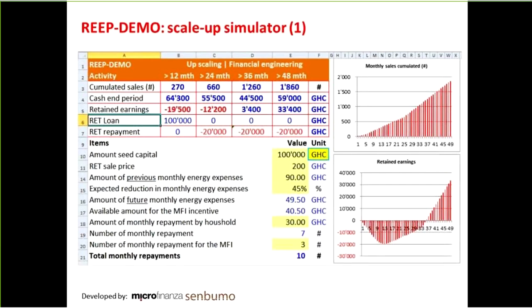And then that was another part of the tool or the approach. It was a bit to show, because when we were presenting these innovations to the MFIs, they didn't really see the interest or the profit they could make in distributing these renewable energy products, and that's why usually they are not proactive, because they don't see the profit. So here we made a tool which considers distributing only one product.